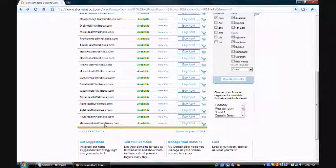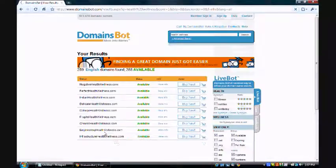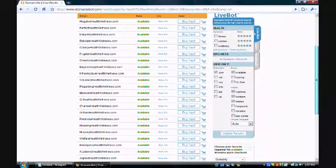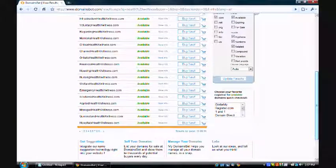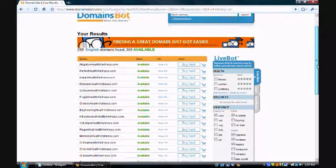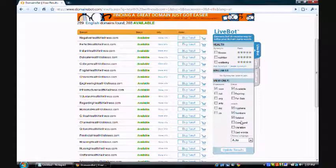Look at that: MaximumHealthWellness.com. That's a pretty cool domain for somebody in that industry. There you go, you find it. Delicate health wellness, chronic health wellness, regarding health wellness. Just look at that. The words you might not have thought were related to this are available. There are 289 domains found that you can go through, take a look at, and fiddle with. You can add hyphens, you can put numbers in. It's just a great tool.